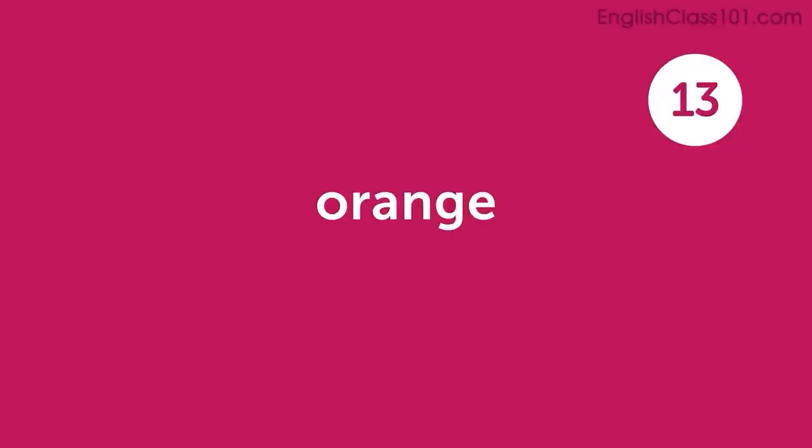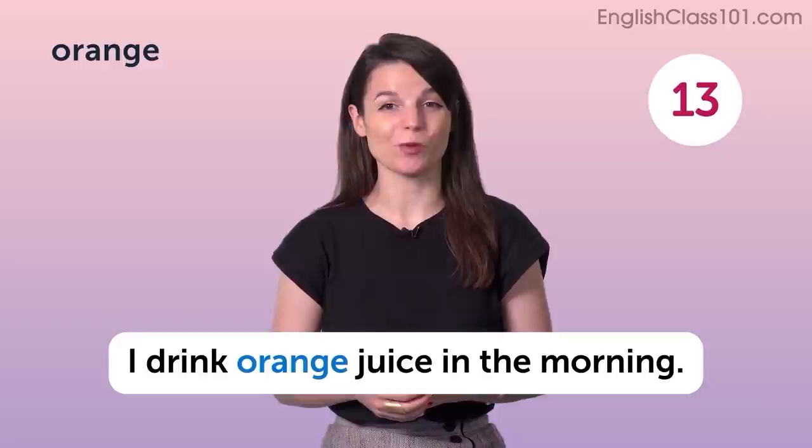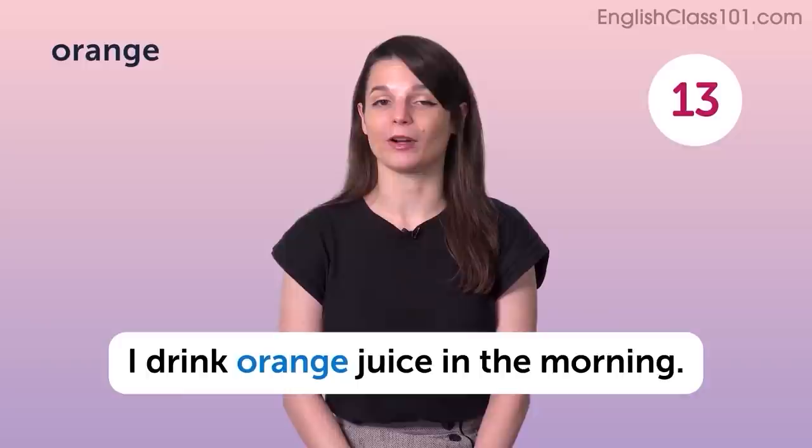Orange. So orange can refer to the fruit or it can refer to the color orange. I drink orange juice in the morning.